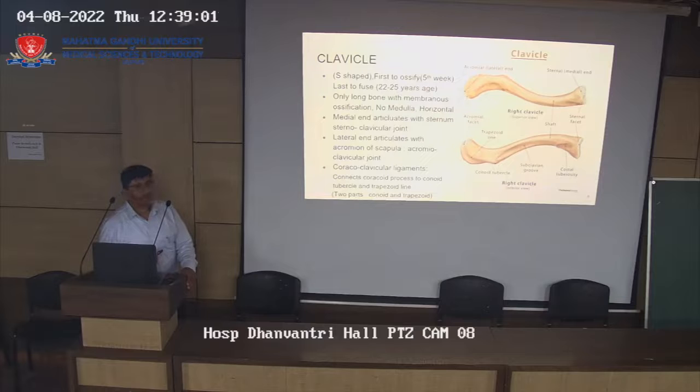This is the only long bone which ossifies from the membrane. Rest all long bones have cartilaginous endochondral ossification. This is the only bone to ossify in the membrane. This is the only long bone which has no medullary cavity or a very small cavity. And this is the only long bone which is lying horizontally in the body. Rest all long bones are vertical.